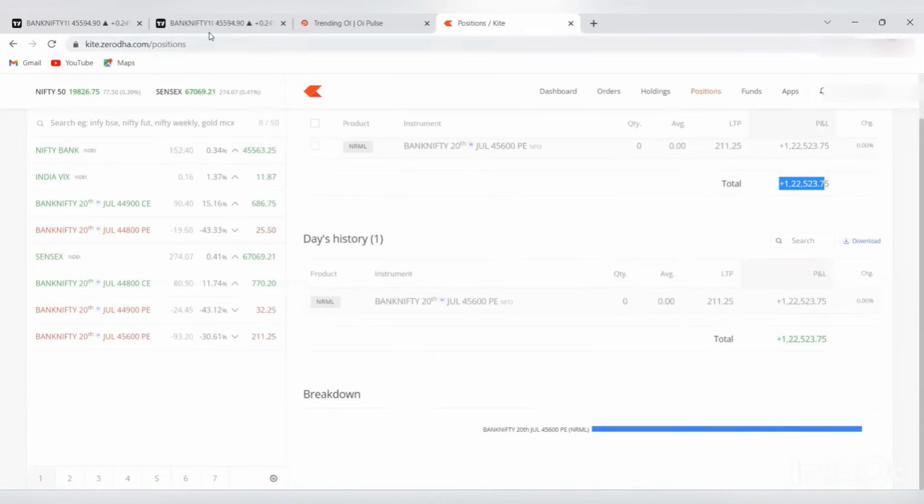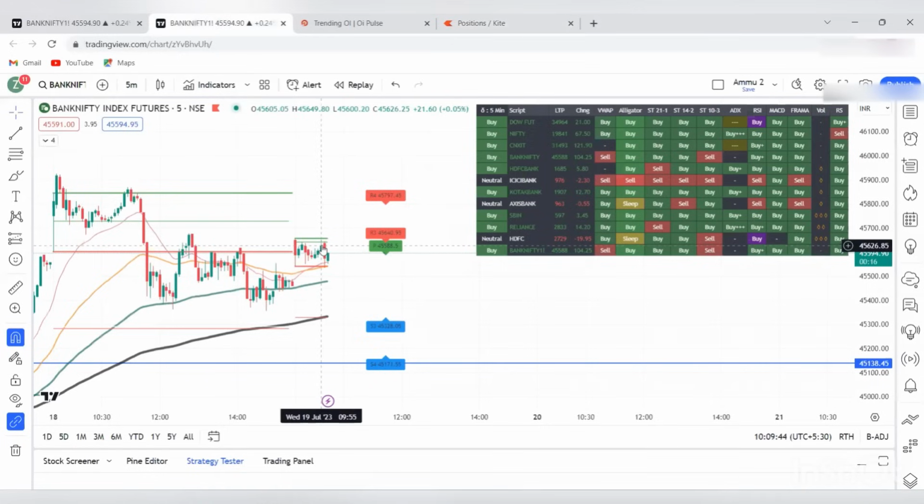That is the importance of waiting for your level. Look at the timing here. You can see here in this candle, this is where I'm entering. So once I saw this wick, I have entered this trade. 9:59. This is the candle which I'm entering because it is coming to Camarilla pivot. It is coming to ORB level.